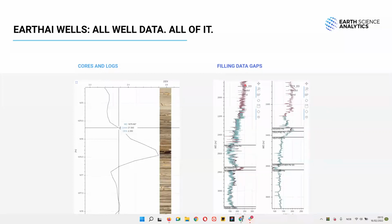We have two wells side by side. These ones are from the North Sea offshore Norway. No data was measured for that first well above, let's say 2100 meters. And on the right hand side, no GeoSonic data was measured above, let's say 3300 meters. What we're able to do with EarthAI wells is to estimate the missing data.